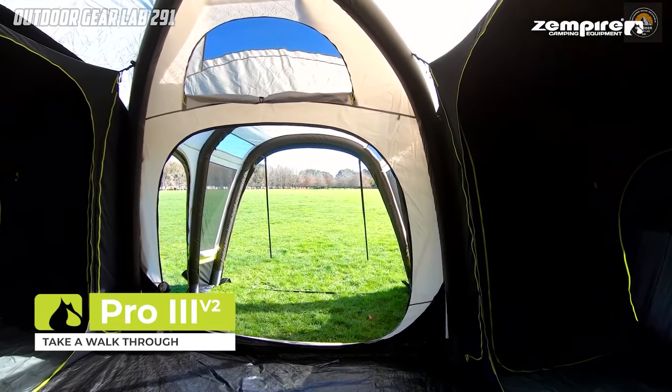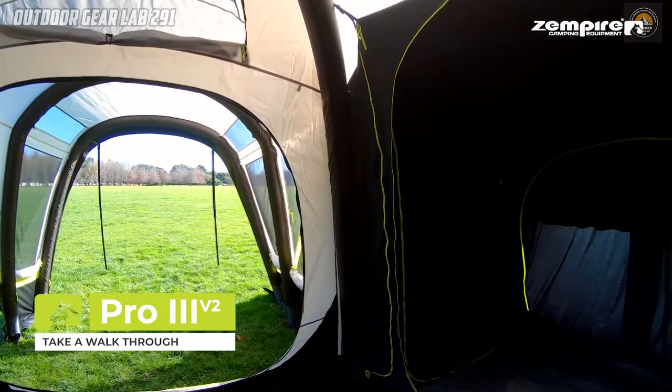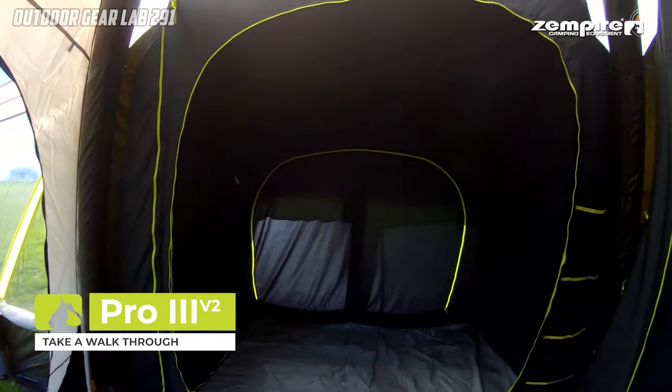Venture further into the tent, and you'll discover its ingenious layout. The Pro Roman 3 V2 features three separate bedrooms, providing privacy and personal space for each member of your family.